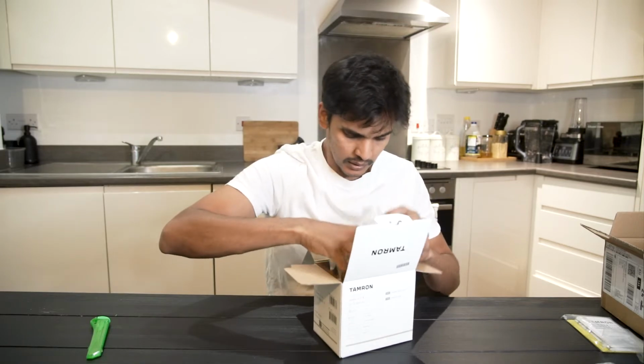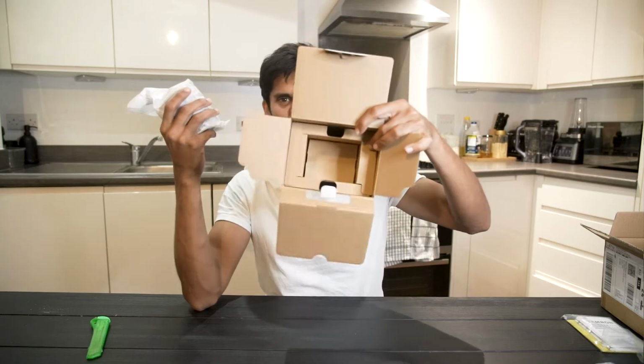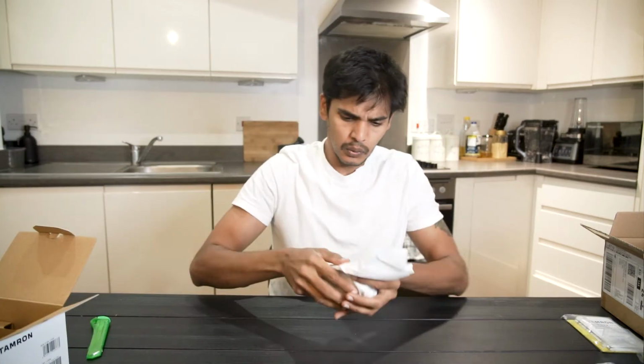Come on out, lens. And the lens is out. Check out that packaging though. It is spot on. Pretty cool.